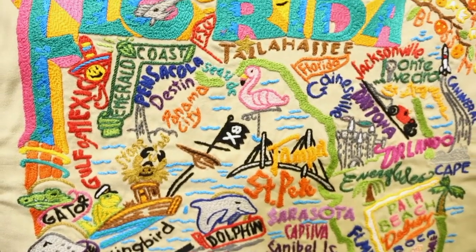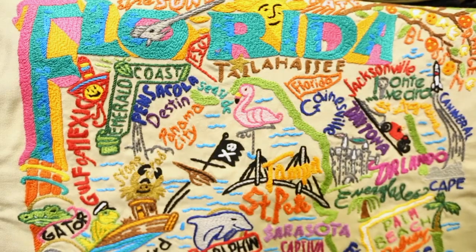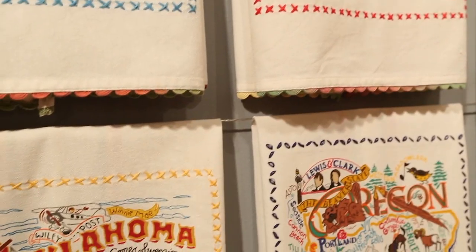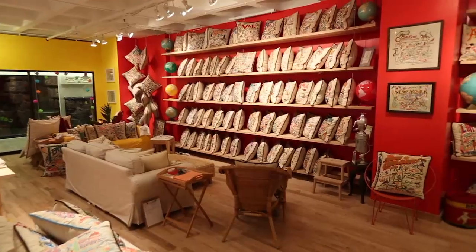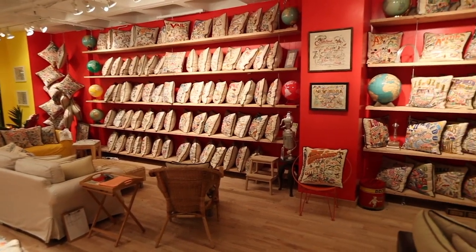We're promoting a craft that was dying. Hand embroidery is something that takes hours and hours to do, and people don't have time for that anymore. So we're very happy to do that. And the people that are able to do this work, it's handed down from generation to generation.